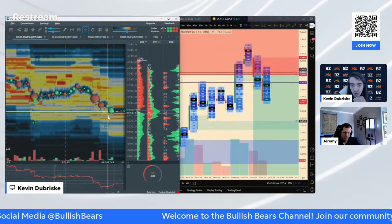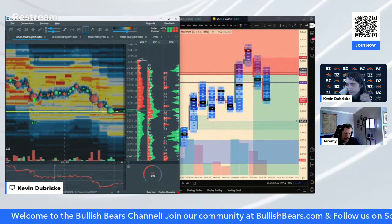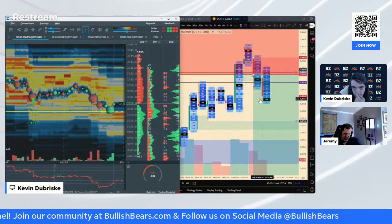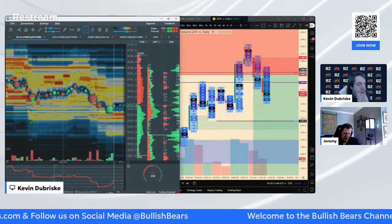CVD pushing lower. I don't like that CVD is trying to hold this point right now. 54 seconds left on the candle. Point of control is down here though now, so that's pretty huge. But again, CVD started to curve and we found some support.